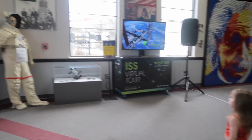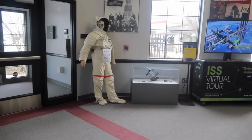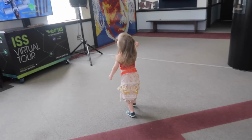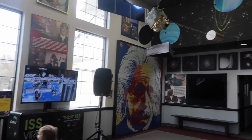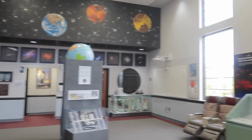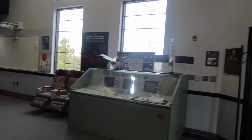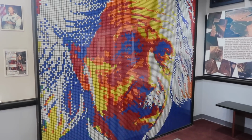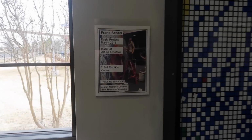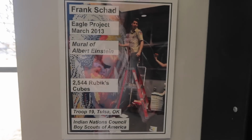Okay, so we went next door to the planetarium. Chell spotted the astronaut. I think we missed the planetarium show, but I think I'm okay with that because she is like 2.5, so I don't know if she would sit for 45 minutes. But look how cool this place is. So much star stuff, astronaut stuff. I love it. All right, this is obviously a mural of Albert Einstein, but apparently it was a Boy Scout troop project. And Chell is super fussy, so we're going home, and it's still windy.